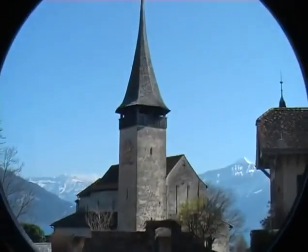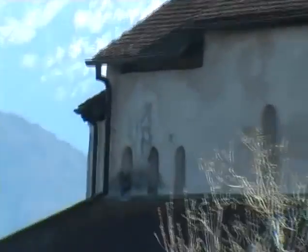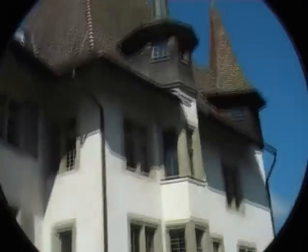This is the Templars chapel. We can see the round form here at the other side, which is typically a Templars chapel. And this is the castle here. Yeah, this is the castle.